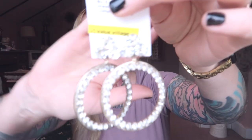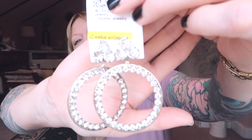So I went over to the jewelry section and look at these earrings. Are they not the most fabulous? I love those. They're really light. I don't even know what that would be considered made of, but I love big earrings.